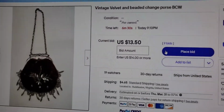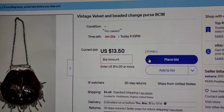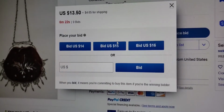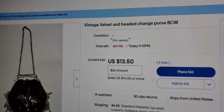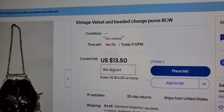Now, I'm not allowed to bid on eBay anymore. I got banned by my husband, but I never listen. I lost the other auction, so I'm a little salty. What the hell? It's not letting me put my... Why is it doing that? It's never done that before. I put like the top amount I'm willing to pay, and that never actually comes up.